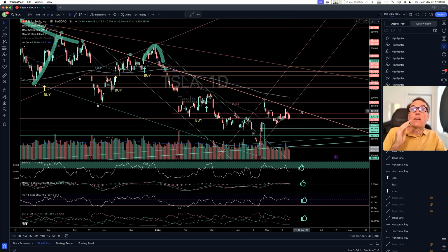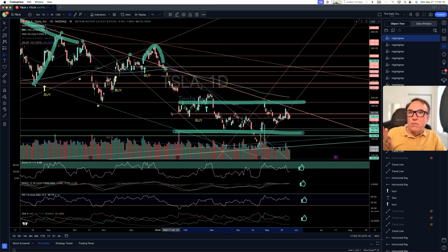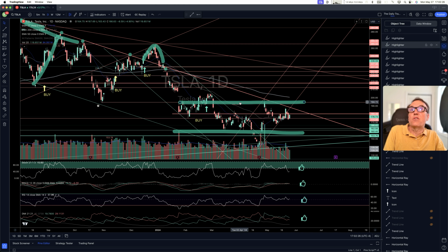Once it breaks that downward resistance, we need to have other confirmations. We need to have stochastic over 60. Right now it's at 39. And we also like to have the stock break a horizontal resistance because stocks like to go sideways for long periods of time. Look at this one here. January to May, it has basically gone sideways. So we don't like to buy and just get stuck going sideways.